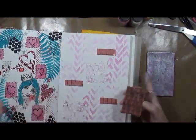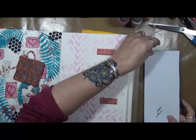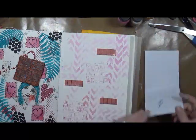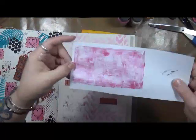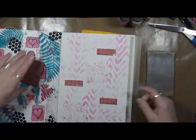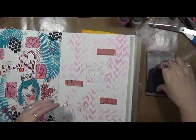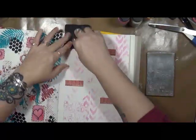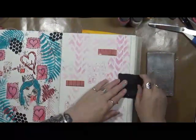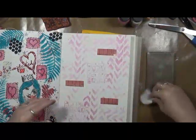And then, before I do anything with that, I'm just going to take a print. This is just a piece of copier paper. And there's a print of that background. Isn't that cool? All right, so let's get one more if I can off here. Just a little bit. I don't need a whole lot. All right, so there we go. We stamped our background. What's next?